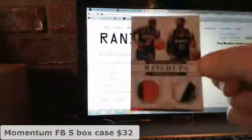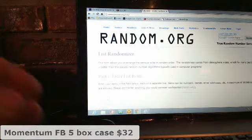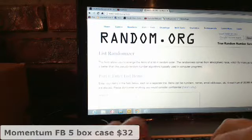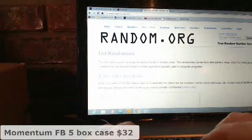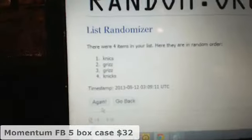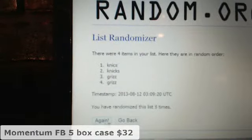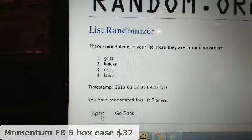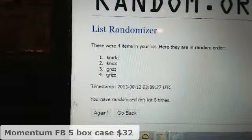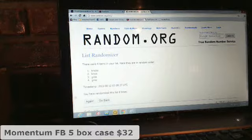Last random. We got Knicks and Grizz. And we'll randomize it 8 times. Good luck, guys. 1, 2, 3, 4, 5, 6, 7. 8th and final time. Good luck. That card goes to the Knicks. Knicks can have it. Knicks won it.